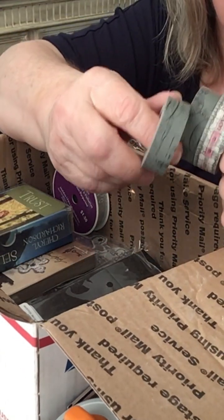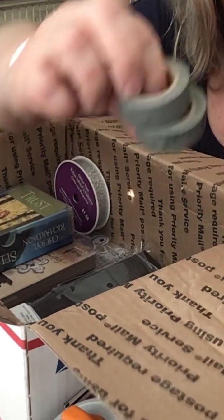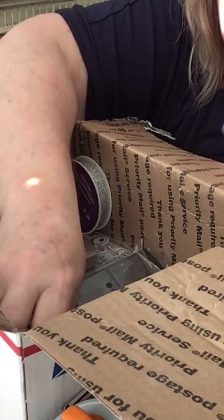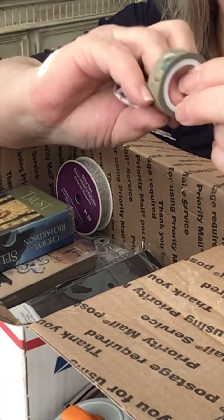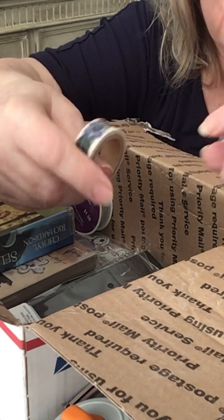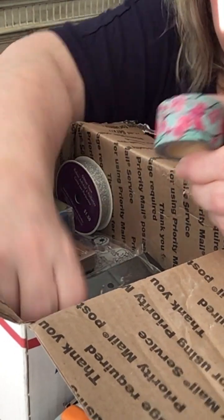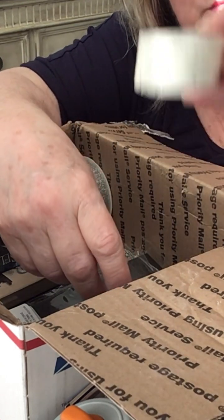More washi tape. Hard to see, the sun is. This is pretty washi tape. It's kind of script vintage. And more with birds. More flowers. Love those colors, don't you? Can't tell if that's silver or gold here in this light.